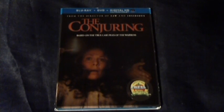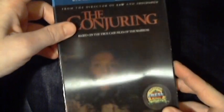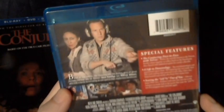The Conjuring, yeah, I got this for Christmas. Awesome Blu-ray. DVD, Blu-ray double pack with the digital HD ultraviolet code. Nice slipcase cover. Open her up, it's just got the DVD and the Blu-ray inside. On the back, it's got the list of special features, quite a few actually.